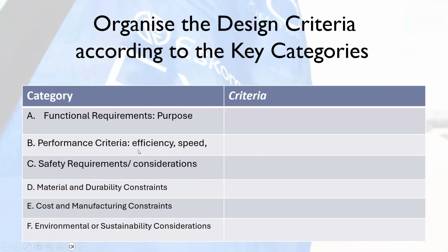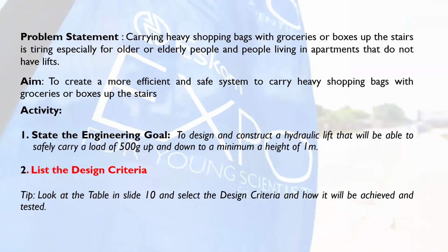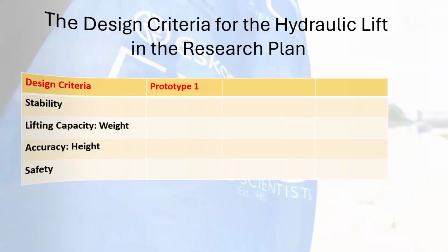Functionality even. Efficiency. Does the prototype need to be easy to operate? Anyone? Does it need to be easy to operate? Yes or no? Is anyone saying yes, it must be easy to operate? Yes. Why must it be easy to operate? Why should it be easy to operate? For the elderly. There, someone's got it, right? Yes, elderly. It must be easy to operate because it's for the elderly.